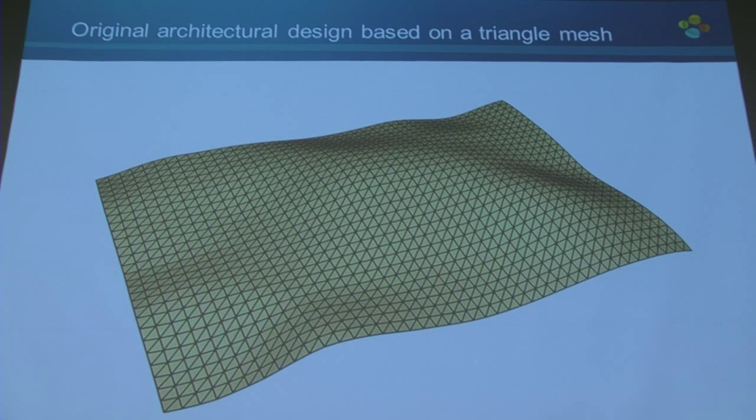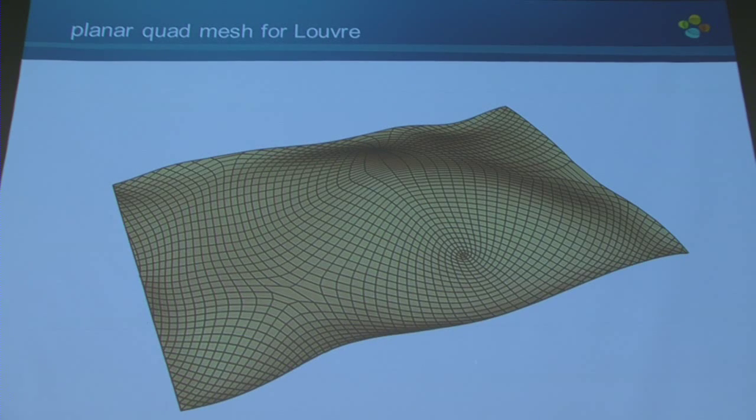Yeah, it's Islamic art. And the problem with this triangle mesh is that it results in a heavy structure. There's a lot of steel involved. So the Wagner Biro, the steel company, said, can you make a solution from quads? Try to remove as many edges as possible and come up with a planar quad solution. And this was a huge failure. This is the result. It may look nice, but it is not well aligned with the boundaries. So the architect did not like it.